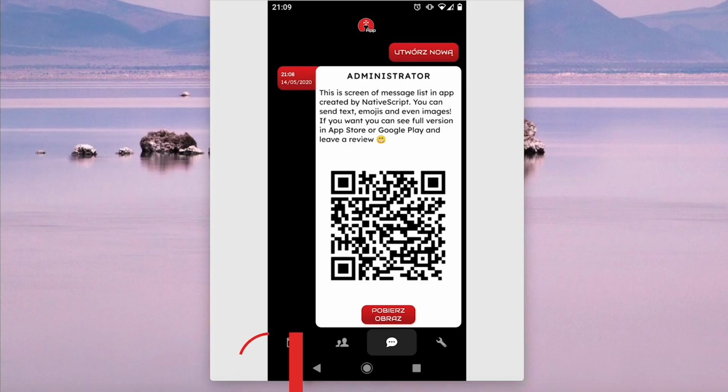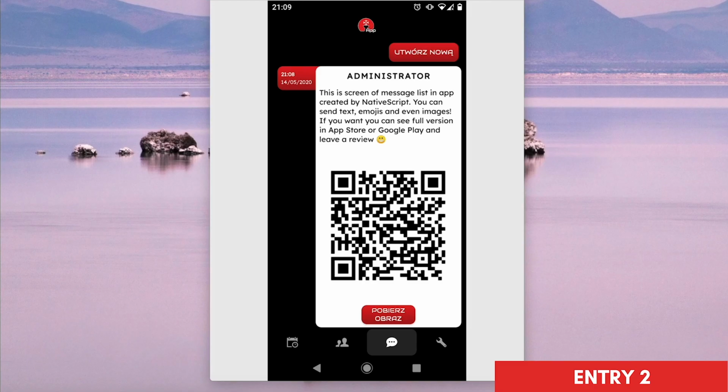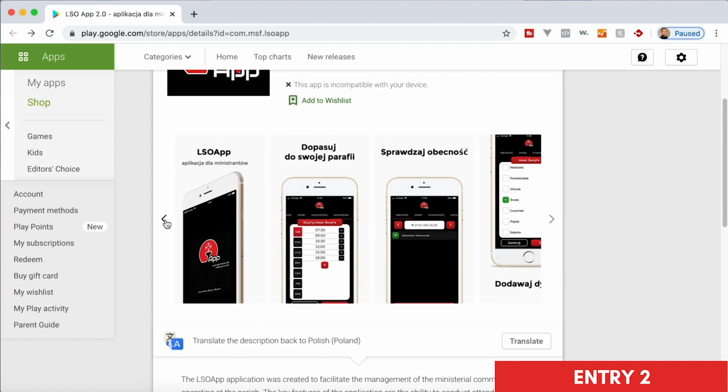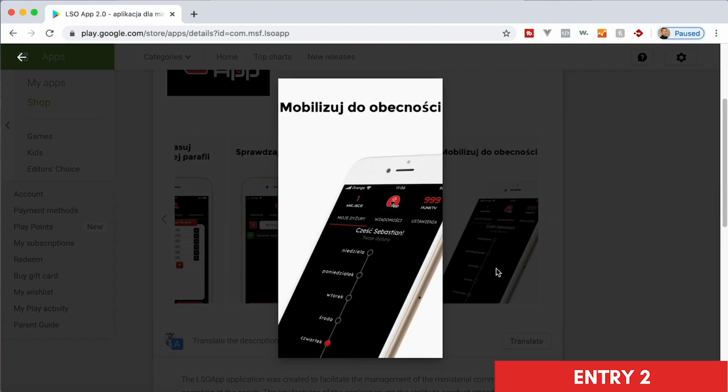Number 2 is this app right here. It's a NativeScript Angular application called LSO app. Here it is in the Google Play Store. There's some screenshots in there for you. It's a very creatively designed app, I gotta say. It's unique. It's got the dark theme and the light theme all together. I kind of like this screen right here.